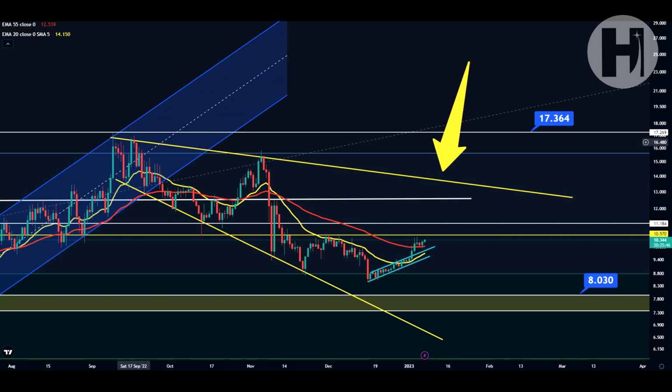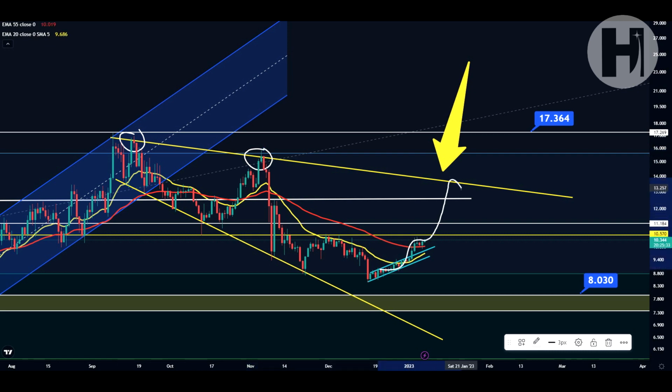And then the next major resistance level would be all the way up here where the yellow trend line is, because that's the trend line that has kept us down for quite a while since September. So we had our first touch in September, another move to that trend line in November, and potentially here another retest in January with a further move to the downside, potentially coming back down to the golden ratio once again.